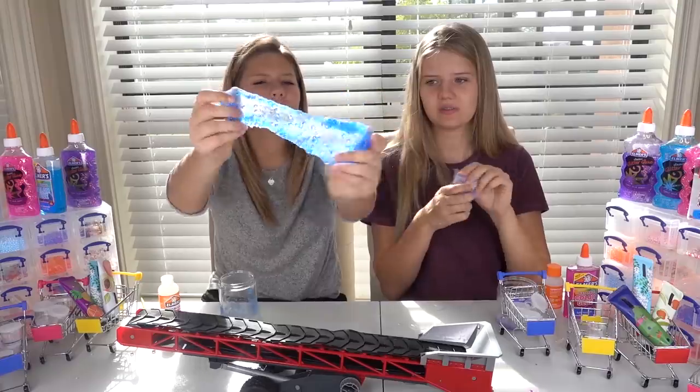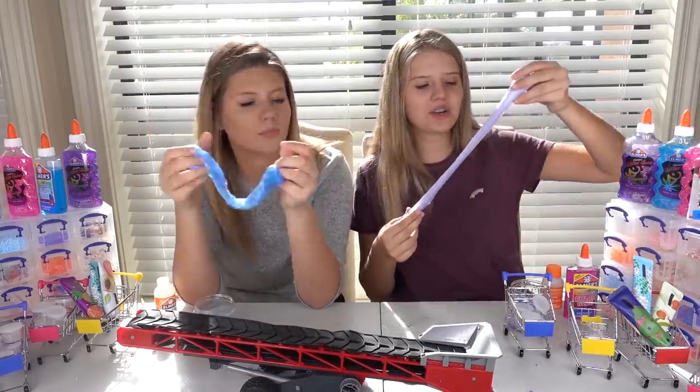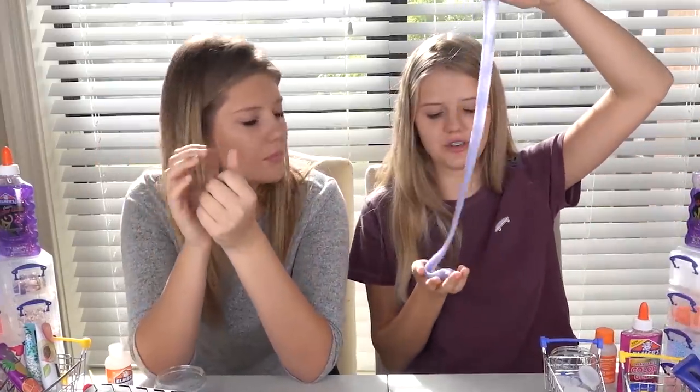I named that one Baby Peach. This one kind of gives me ocean vibes, doesn't it? I feel like we should name this something ocean-y. Big Blue. Big Blue, but it's a tiny slime. It is tiny. That's why it's funny, because it's tiny, but we're naming it Big Blue. Because the color is lavender and it has stars in it, I'm gonna call it Lavender Dreams.